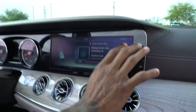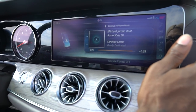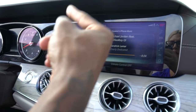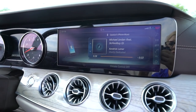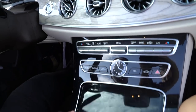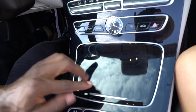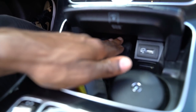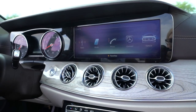Because I actually had my seat heat and I got a heat on my back. This right here, this screen right here, guys, it shows anything I wanted to, basically. It shows my text messages. It shows the music I'm playing right now. I'm playing Michael Jordan, Kendrick Lamar. You got to listen to this old track, but it's nice. This right here is just the best part, man. I do not have the up-to-date cell phone, but if I did, I'd put my phone right down here. It would automatically charge. It came with the car. This right here is all the features, guys.